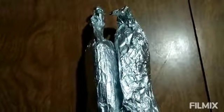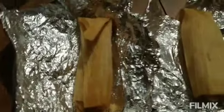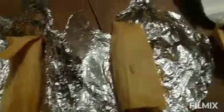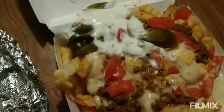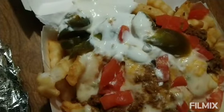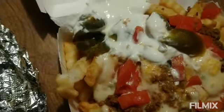So I tried these hot tamales at Del Taco. They are so new to Del Taco, so I had to try them out. And also I got some queso fries. They're so delicious. I always get these. They're so yummy.